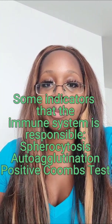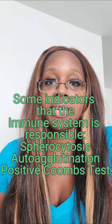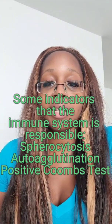What we're looking for to make the diagnosis is not only an anemia, but we also want to find evidence that the immune system is the cause of this anemia. And we want to see an anemia that is hemolytic in nature, meaning that the red blood cells are actively being broken apart in the body. The signs that we can see to indicate that the immune system is responsible for this are either going to be changes in the red blood cell appearance.